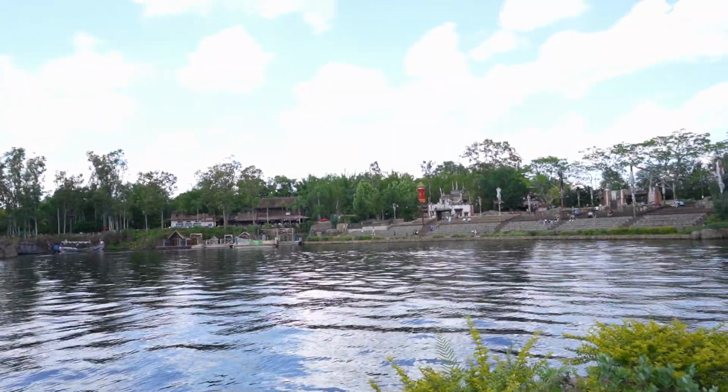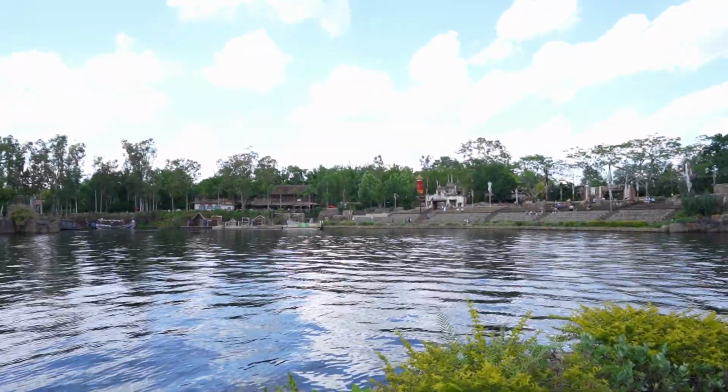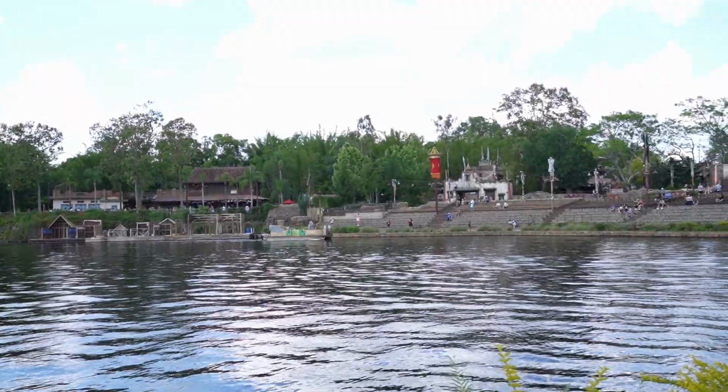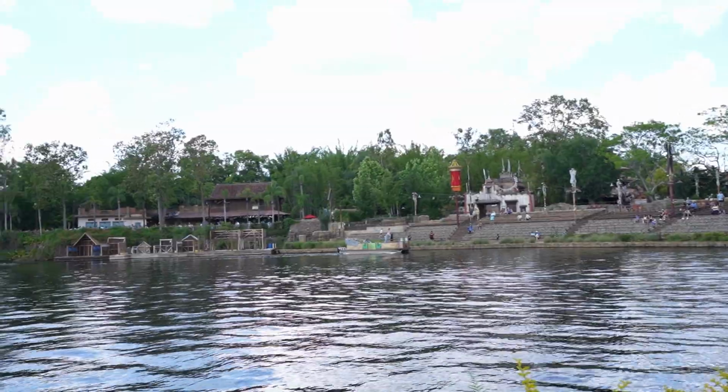We don't tend to come to Animal Kingdom very early. Obviously, it closes at like 7 or 8, and we don't get off work until like 4, so we're only here for a few hours in the evening. But look at that. Now that we're here in the afternoon, yeah, it's Pocahontas. And I think I can hear another one loading up.